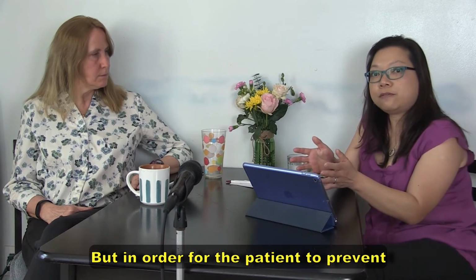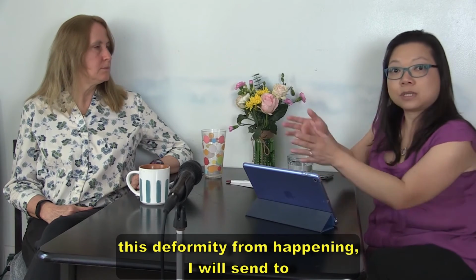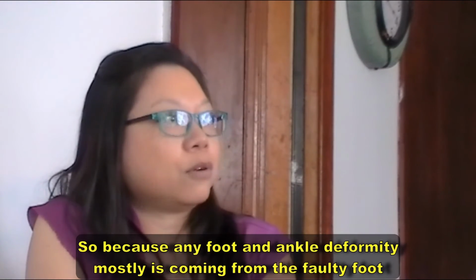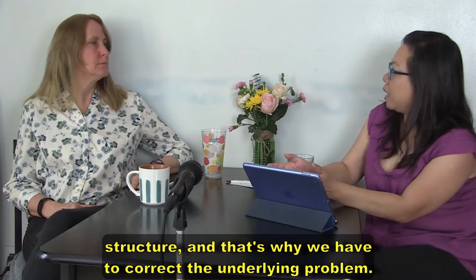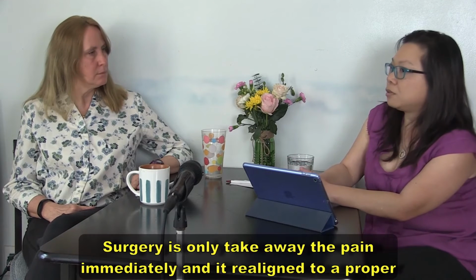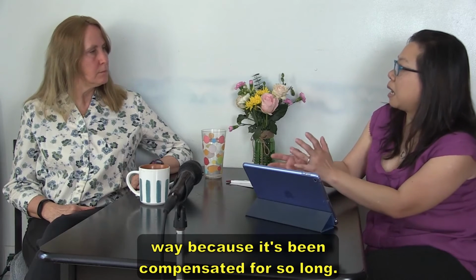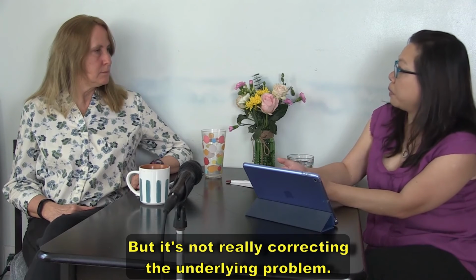But in order for the patient to prevent this deformity from happening, I will send them to Dr. Jensen and refer out for orthotics. Yes, because any foot and ankle deformity mostly comes from faulty foot structure, and we have to correct the underlying problem. Surgery only takes away the pain immediately and realigns the foot to a proper position, because it has been compensated for so long. But it's not really correcting the underlying problems, right?